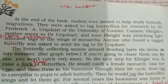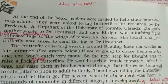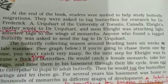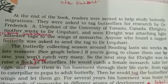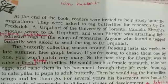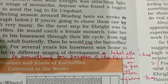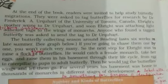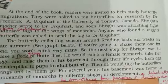At the end of the book, readers were invited to help study butterfly migrations. They were asked to tag butterflies for research by Dr. Frederick A. Urquhart of the University of Toronto, Canada. Now, what's a tag? A tag is a label attached to something for the purpose of identification or to give other information.